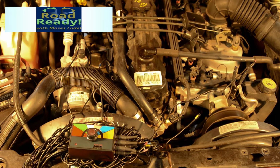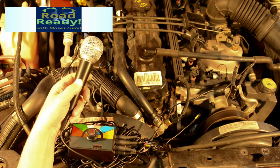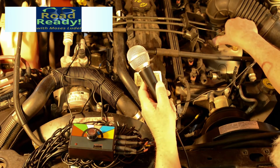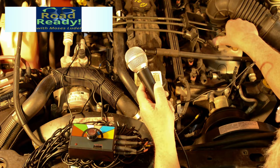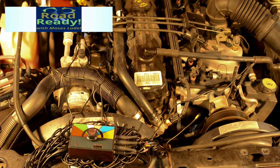The ambient noise is very hard to pinpoint, almost impossible to tell where the sound is emanating from. It seems like the middle of the engine block. This noise could be easily mistaken for a piston slap. Unlike a piston pin noise, there's no double wrap when you tip into the throttle.